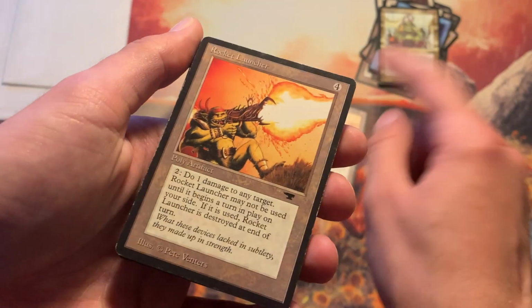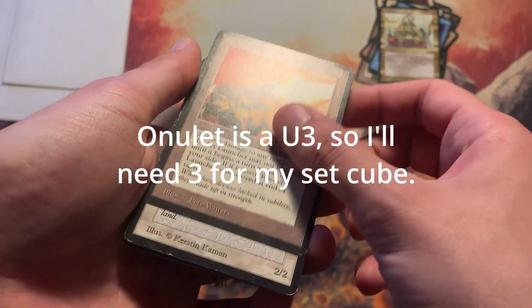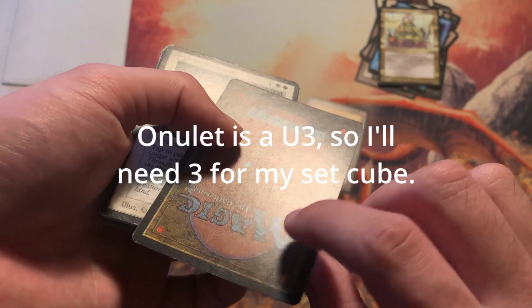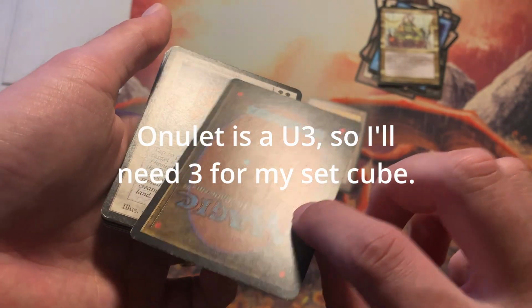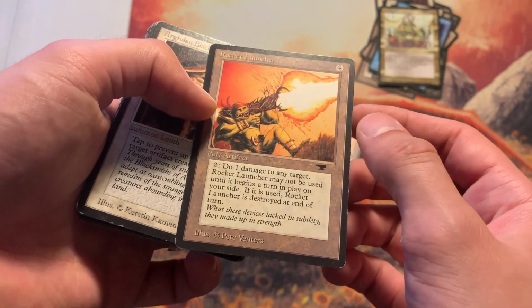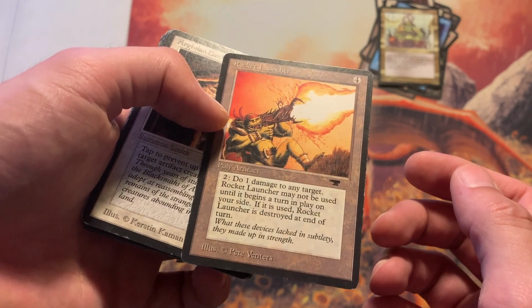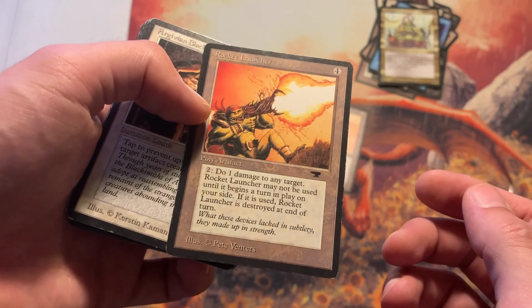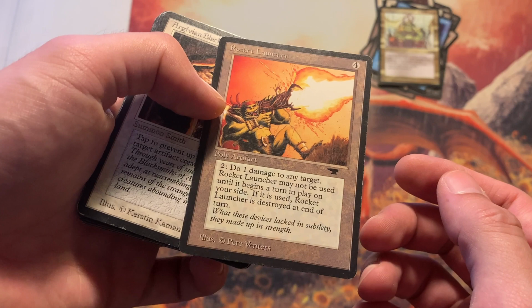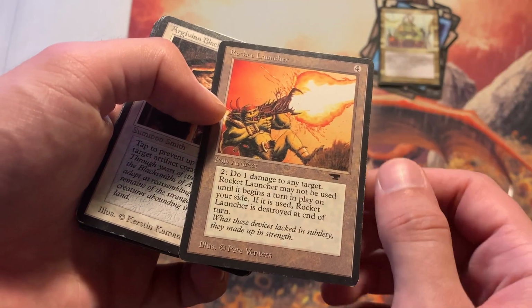Onslaught. Don't know about the rarity of it off the top of my head, but I think it was actually a U3 or even U201. I'm not sure how many I need of these. With infinite mana you can actually do an infinite amount of damage, which is such a fun card if you ever think about building a pre-modern deck where you can create infinite mana. That's the thing to go with.